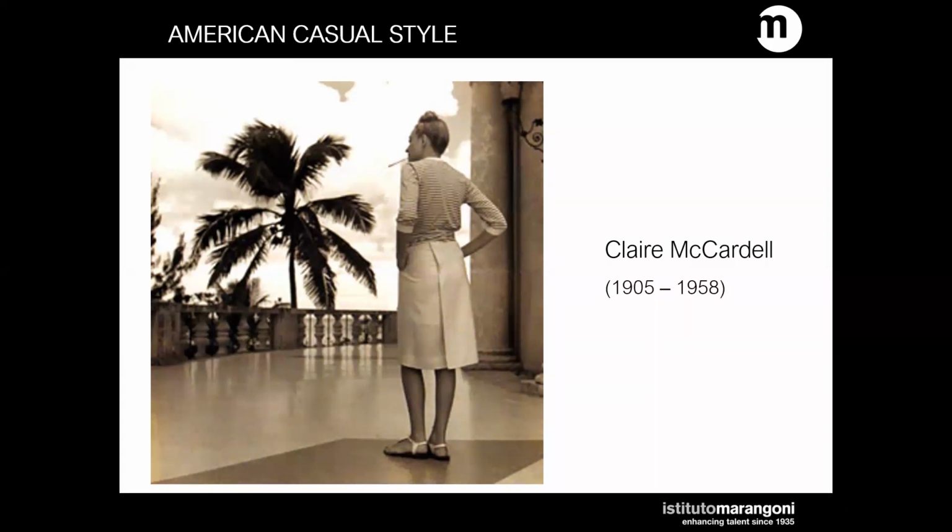And American women were really different from European women who were buying haute couture. American women, even the wealthiest ones, came from humble backgrounds. And even with a lot of money, their lifestyles were still very casual.